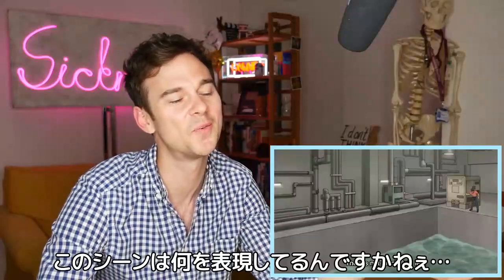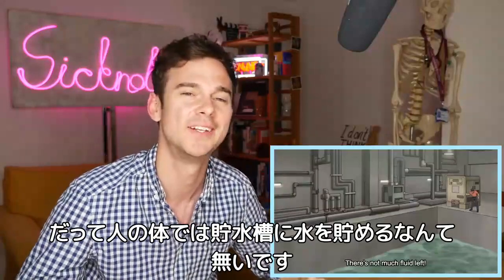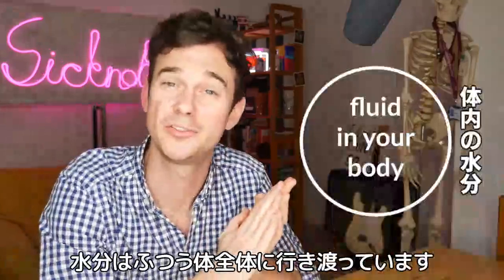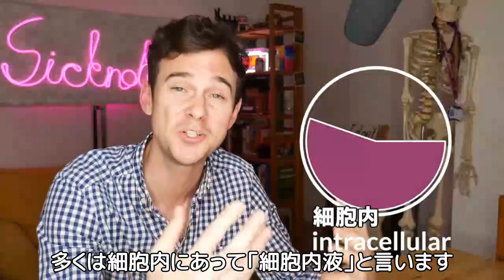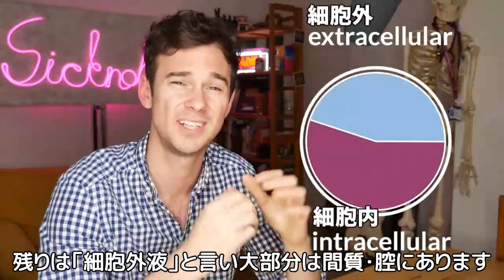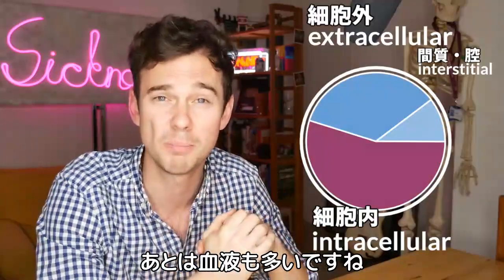I was wondering what these were for a minute because we don't really store our fluid in a reservoir in the body. Fluid is basically distributed around your whole body, most of it in the cells, that's why we call it intracellular fluid, and the rest we call extracellular fluid. Most of this is immediately surrounding the cells, but a lot of it as well is in the bloodstream.